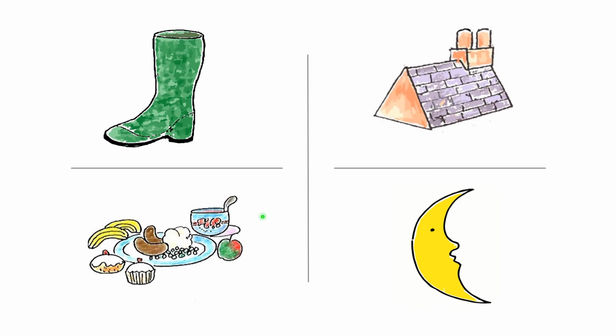Now we're going to look at some words where two O's say oo. So here we have a boot, boot, roof, food, and a moon. Listen as I say them again, ready? Boot, roof, food, moon.